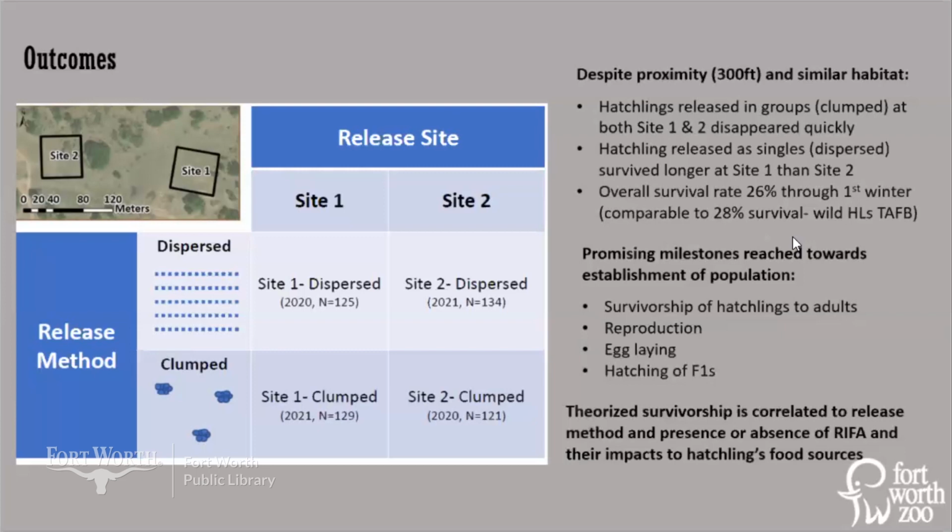So now we're theorizing that survivorship is correlated to release method and presence or absence of the fire ants and their impacts to the horned lizards' food sources, okay? Like I mentioned previously, when fire ants are present, typically other invertebrate species are affected. They're outcompeted or they're outright killed by fire ants. So we suspect that in site 2, despite there being fire ants in both sites 1 and 2, there's a higher prevalence of fire ants in site 2. So we suspect that's affecting our survivorship for the hatchlings at that site.